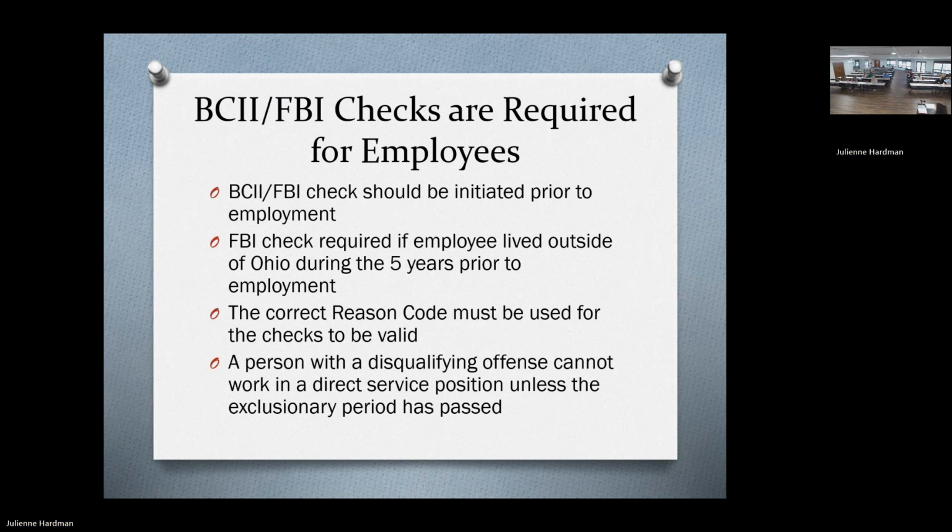Basically, during a compliance review, you need to be able to show proof of how you determined that, and there's no right answer to that. The correct reason code for a BCI and an FBI check has to be used. We'll talk about that in a minute. But does anybody know why the reason code is so important?